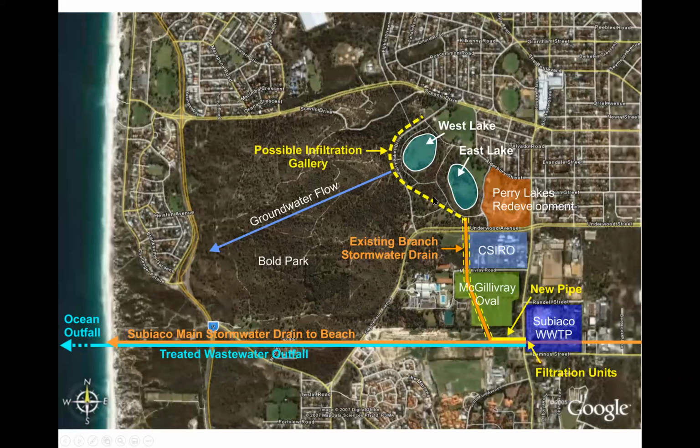Then the suggestion was that you'd actually put it into infiltration galleries downstream from the drain, from the lakes. We weren't going to put it into the lakes because we thought that would be a bit dangerous, because there's nutrients and pathogens and all sorts of things in it. And so there were infiltration galleries, and a lot of work was done to look at what sort of galleries, where would you put them, how much water would you put in them.